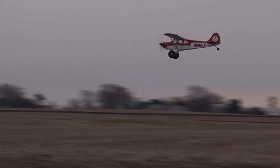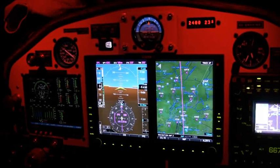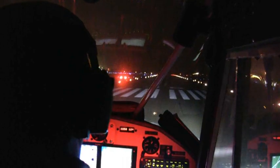This is a modern barnstorming airplane. Sure, it's great at bombing around your local field, but it's got a wonderfully capable advanced avionics package and even LED landing lights that are bright enough to make your night landings look like they're in the day.